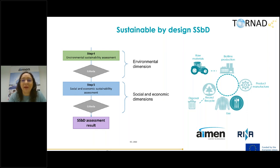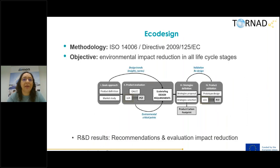We are working in collaboration, AIMEN and RINA. We will also consider environmental and socioeconomic dimensions, following life cycle thinking. This life cycle thinking is very related to eco-design, a methodology that has been used for a long time in Europe and is very useful to identify, from the very beginning when you have the material, a proto concept, what the main hotspots and limitations are, and what the key points are to optimize during all the development of the project, taking into account not only the environmental, but also the social and economic vision.